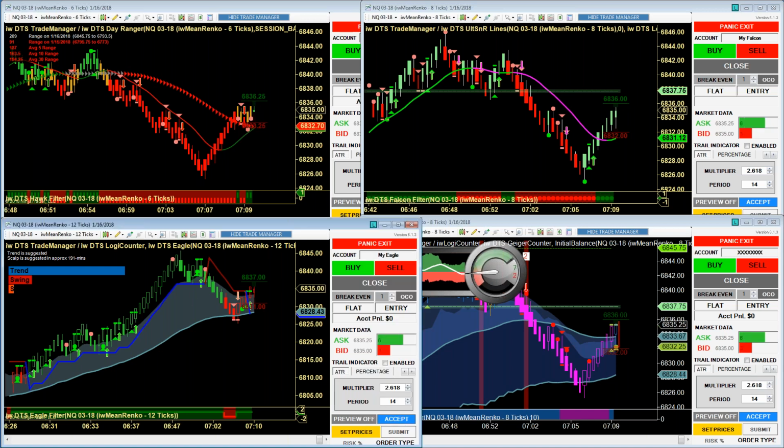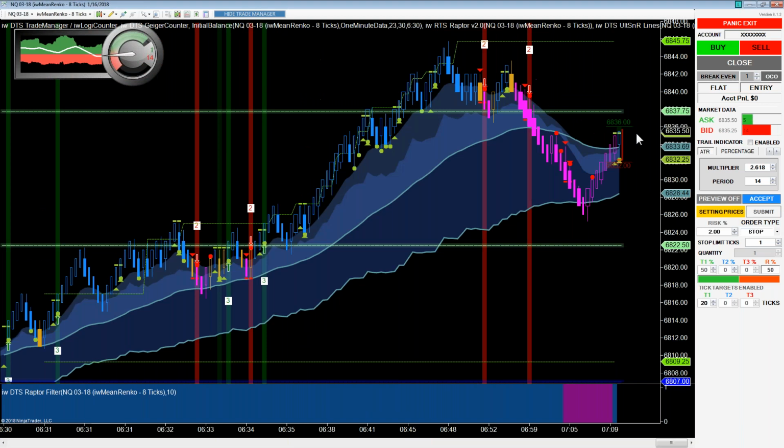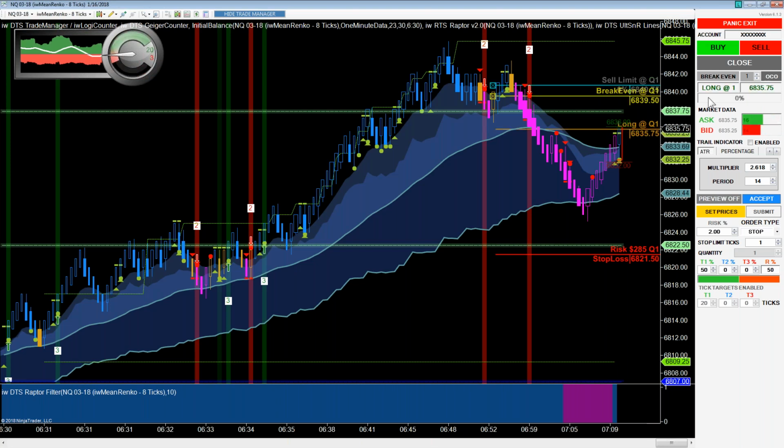Okay, well, here the Eagle is going to give us a second push. I'm waiting on, oh, there's the hard edge bounce on the Raptor. Just as I was going to look away, there's the hard edge bounce coming. And are we going to get a second push opportunity on that one? Well, a very slight second push.